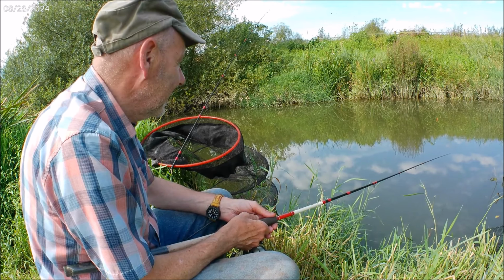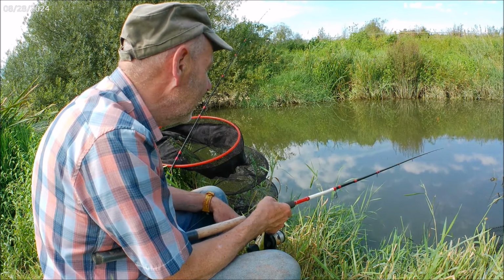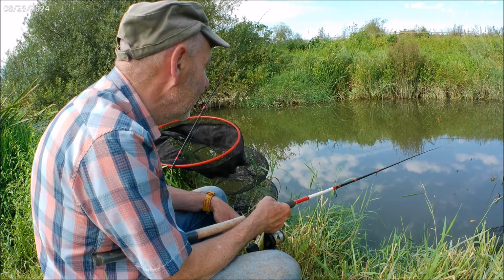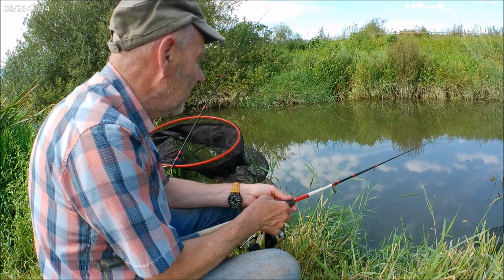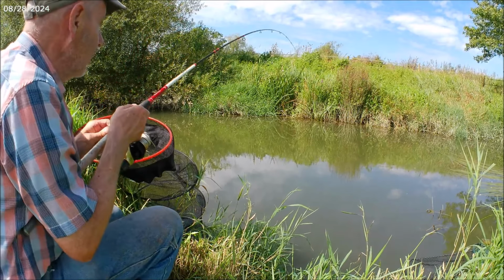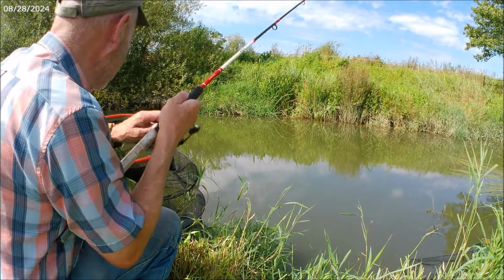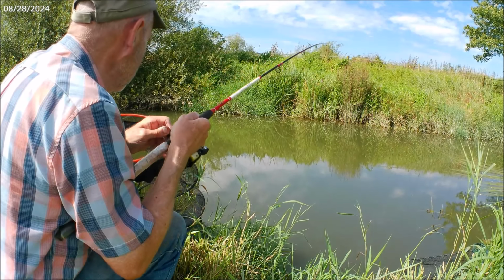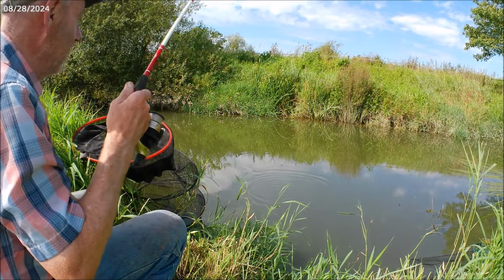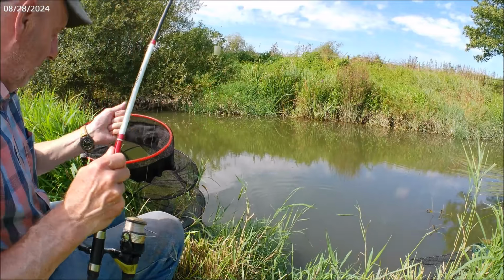Hang on, I've got a bite there. I tell you, can't leave this alone. Yeah, I'm going to stop for a bit of dinner, and I'll get back to you for the afternoon session. Well, I don't know what it is. It's on the feeder. It feels half decent as well. Oh, bloody, I don't believe it. That's the second one I've lost now. The hook's pulled out.